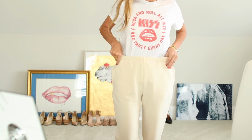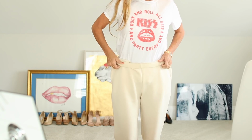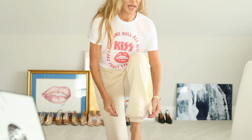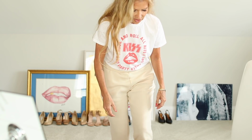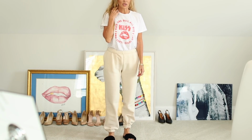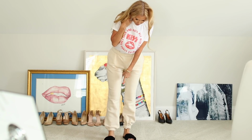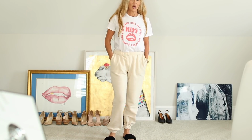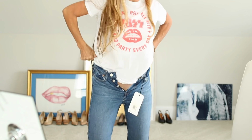They do not have a tie, which I kind of like. A lot of times I like to roll mine over, and I always like to take the bottom and cuff them up like that. And let me show you the difference it gives. It just makes the bottom look a little bit more streamlined, not as balloony as the ones if you don't. So love these.